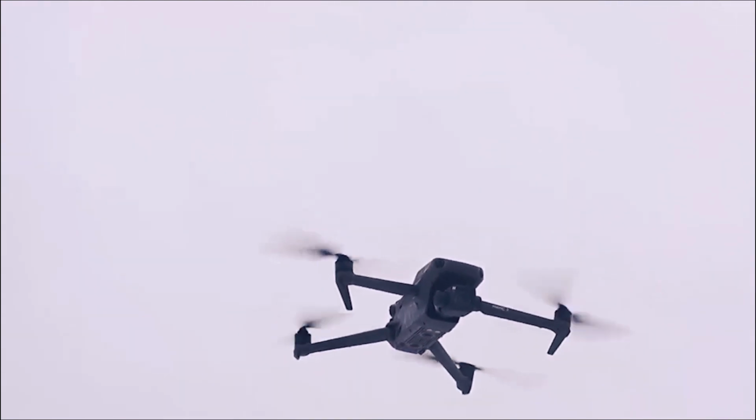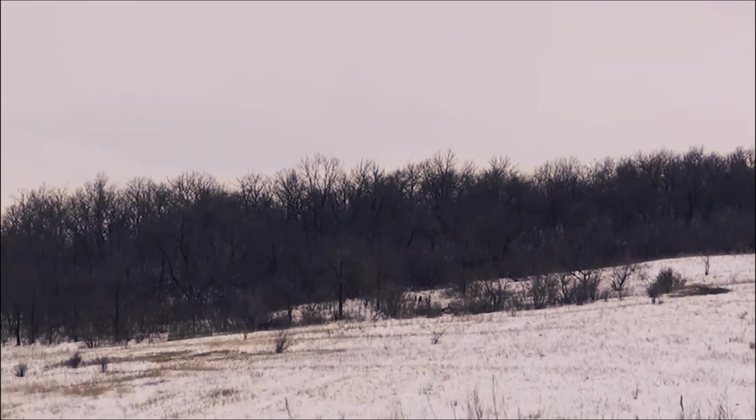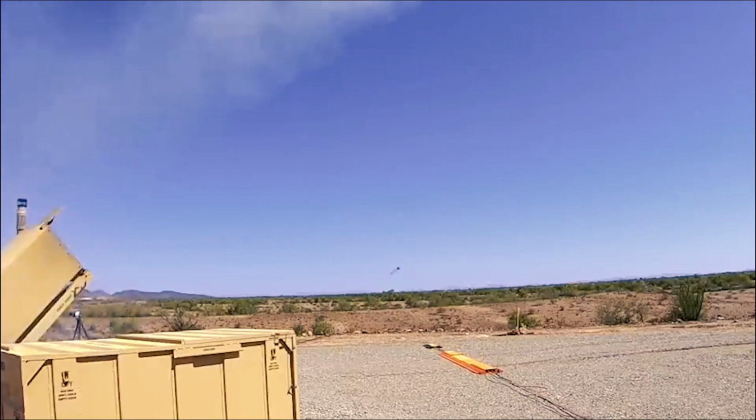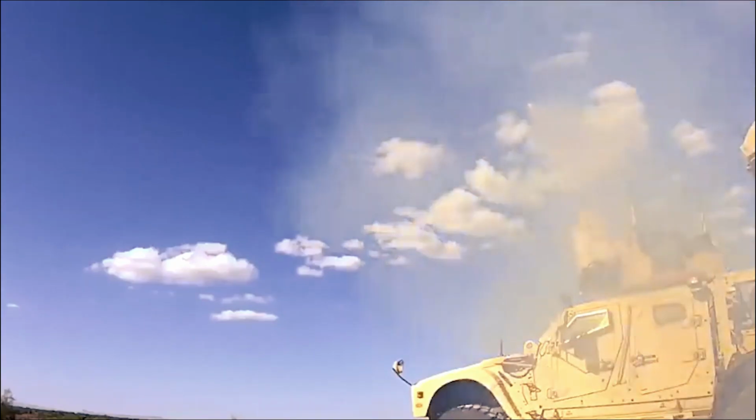These drones are also vulnerable to air defenses. Indeed, despite their small size and agility, they can be targeted by anti-aircraft guns and missiles. However, the cost of intercepting a drone with a missile is much higher than the cost of the drone itself, which makes them economically advantageous for the attackers.